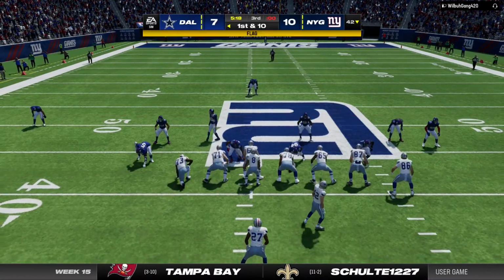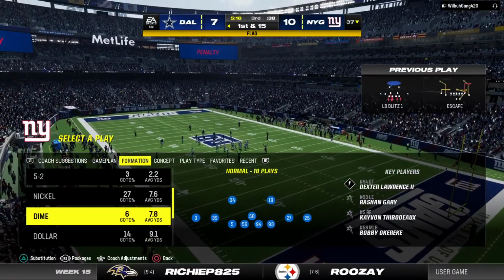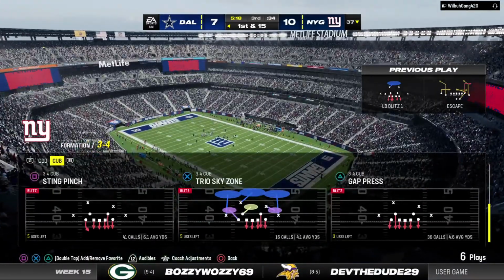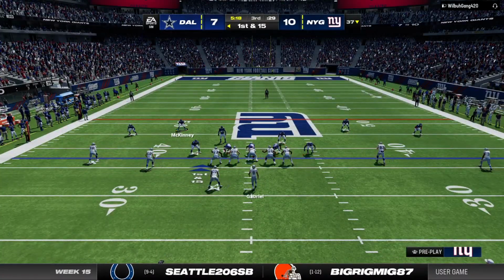And they sent the man in motion too late. This is going to be a delay. That flag accepted, and it backs the offense up a little bit. The delay of game backs him up 5, 1st and 15.